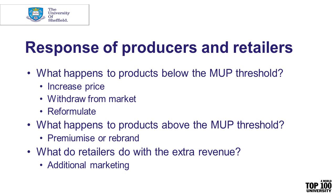Another possibility is that the industry may reformulate some products, so reduce its alcohol content so they can continue to sell it at the same price. And we're seeing some small reformulations going on in Scotland already. Some of these effects, of course, will be short-term. We might see others emerging over the long term.